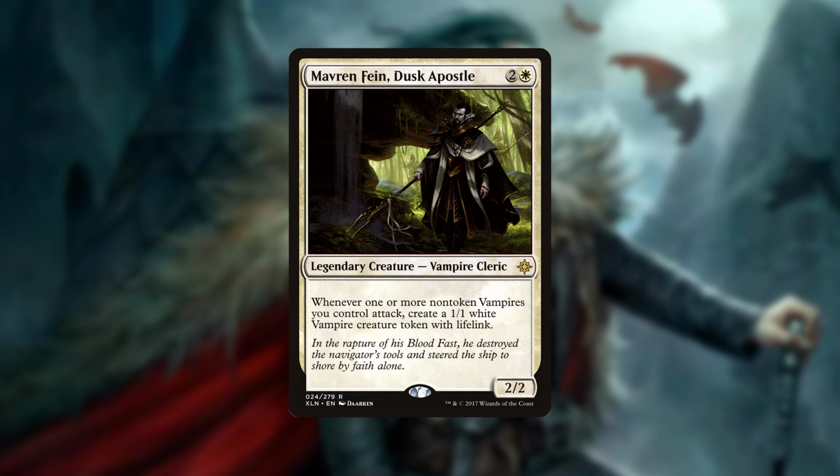Whenever one or more non-token vampires you control attack, you get to create a 1/1 vampire creature token with lifelink. If that said, whenever a non-token vampire you control attacks, you get a 1/1, 100% that would be one of the better cards in the deck, but it's whenever it's 1 or more. So you could attack with 10 vampires, you're still going to get 1, or you can attack with 1 vampire, you're going to get 1 token. So not super great for the 3 mana cost. It's very borderline, a very mediocre card in my opinion. Much rather have a lot of other things in the deck.